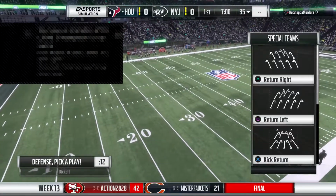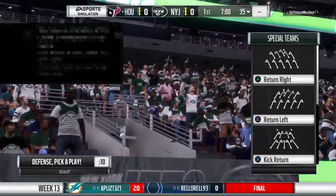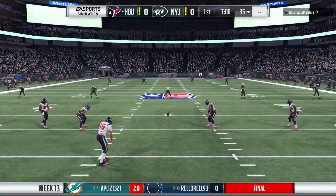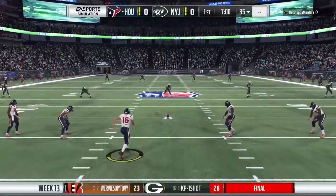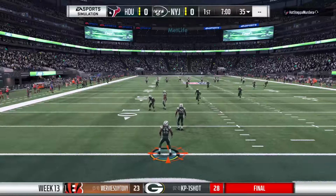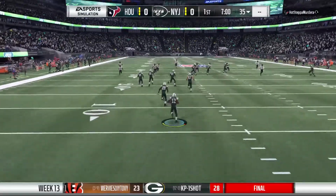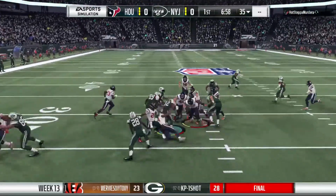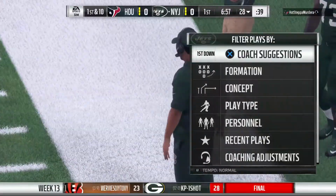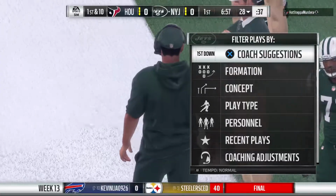Thank you, Larry. Coming to you from just off the New Jersey Turnpike in East Rutherford. We are just about set for football on EA Sports from MetLife Stadium. The scene a few moments ago, here it is. It's unlike any other in sport as both teams made their way out of the tunnel. These folks are fired up as their guys are ready to do battle between the Houston Texans and the New York Jets.